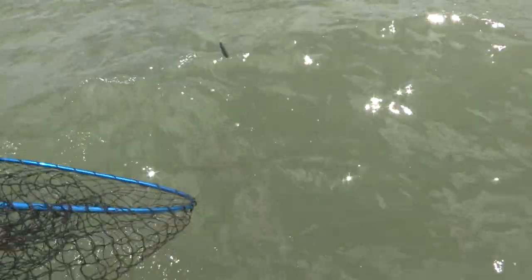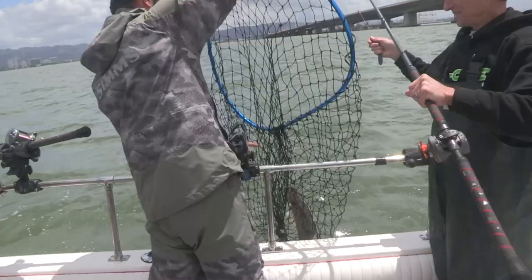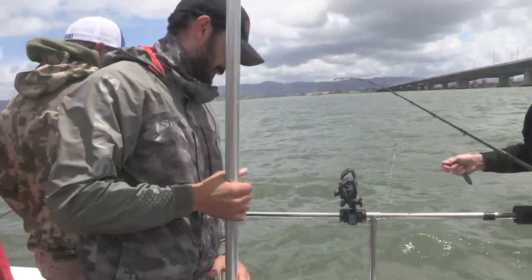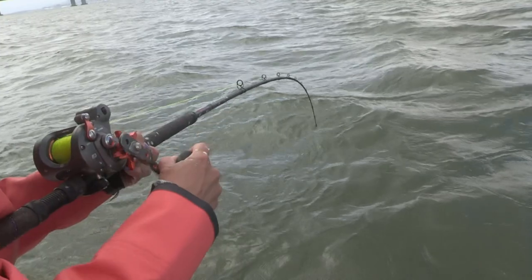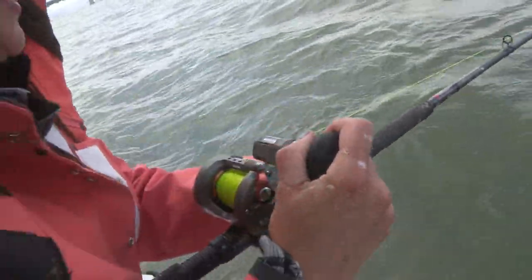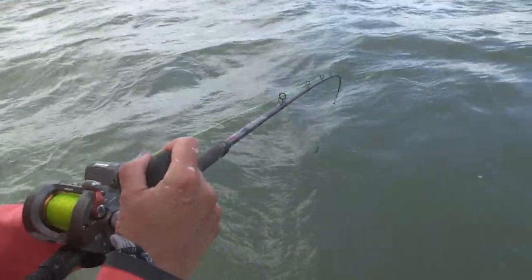That feels like a small weight to it. What a piece. Now he's got more spots on it. Thank you very much. Fish number two, looking for one more. That's a halibut straight up and down. I need the net. That Beckman net.